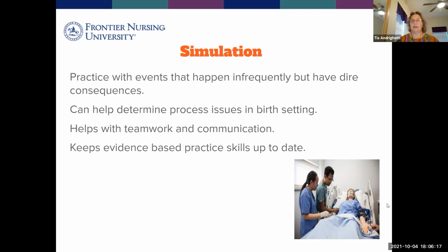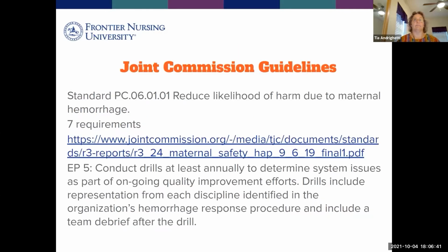And it does help us keep our skills up to date. So for some of us who've gone to midwifery school just a few minutes ago, it takes a lot to keep up with the evidence base that's out there, to keep honing and refining our skills. So if being forced to practice them, the evidence does show it's safe for the patients and we are able to perform better during a crisis.